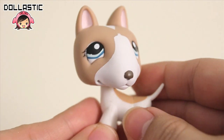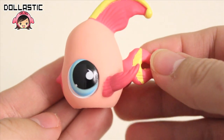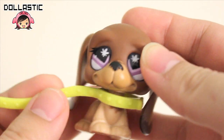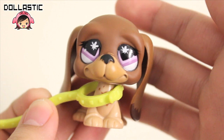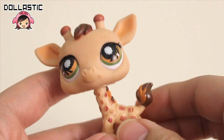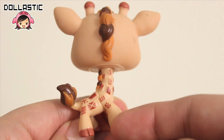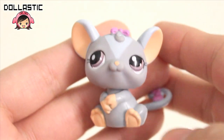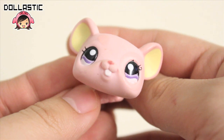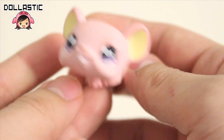So cute. I believe this is an angelfish. And here is a basset hound with a leash. So cute. Oh my goodness. I really, really love this one, and this one is a giraffe. So cute. Here's one of a baby mouse. And I believe this one is a baby mouse too. He looks so mischievous and cute.